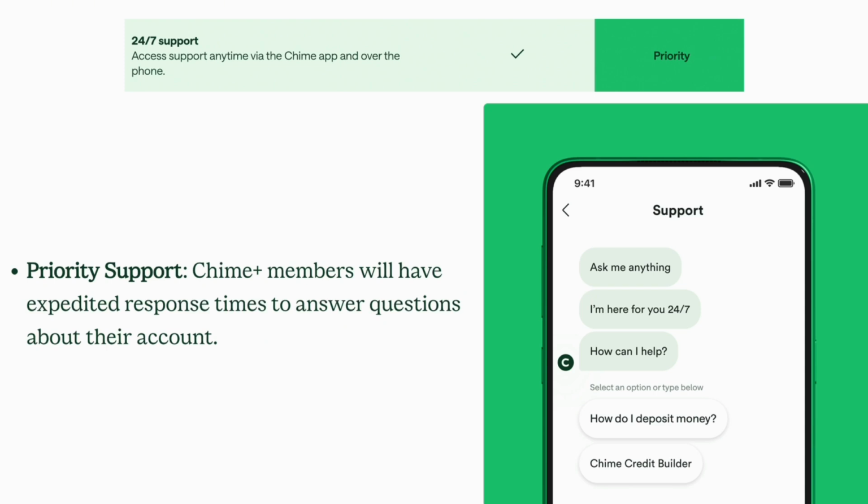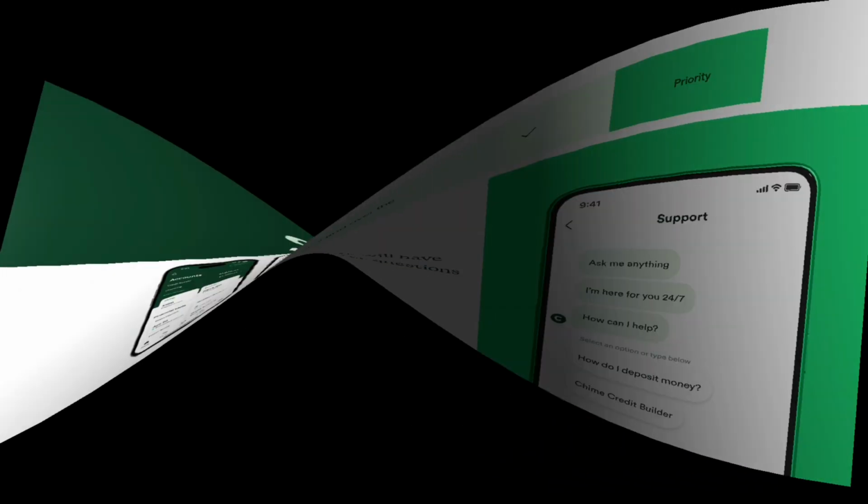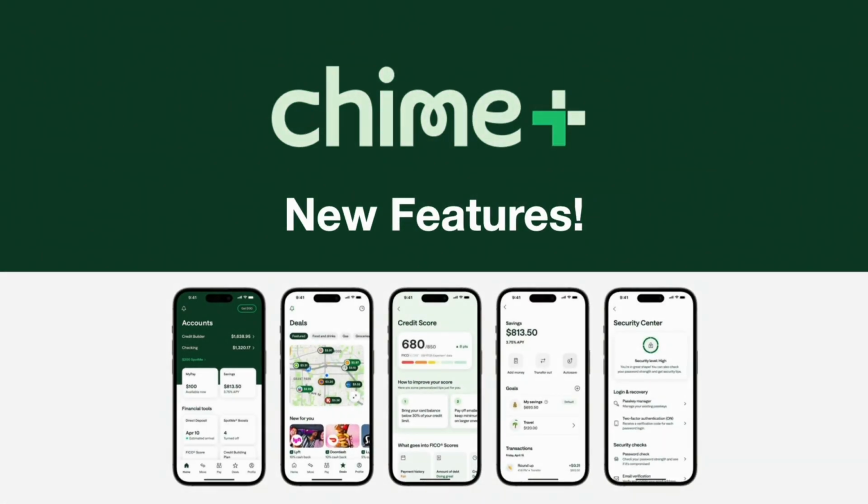But Chime Plus is free. So a lot of people have probably already got upgraded to Chime Plus just by having direct deposit. If you already had direct deposits in your Chime account, then you're already a Chime Plus member. You may see some of these features already. You may already be using them. Maybe you asked a question to support and got a response really quickly, quicker than normal, and you're just like, whoa, what is that for? Well, it's probably because you're a Chime Plus member now, I guess. Those are the new features with Chime Plus compared to the regular Chime account.